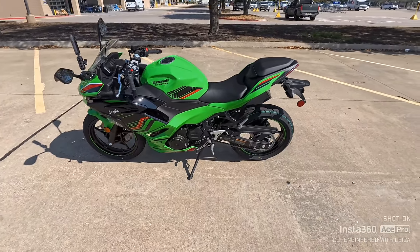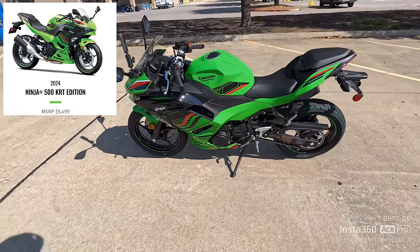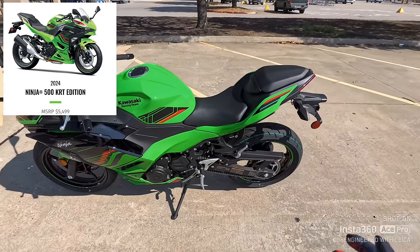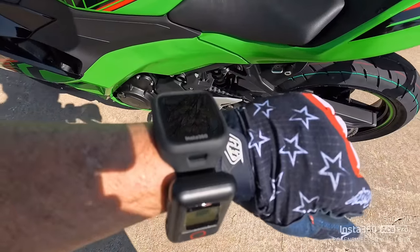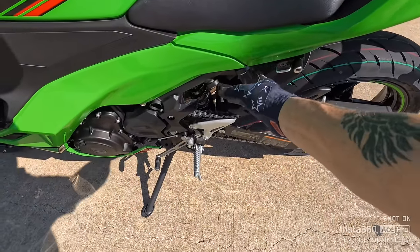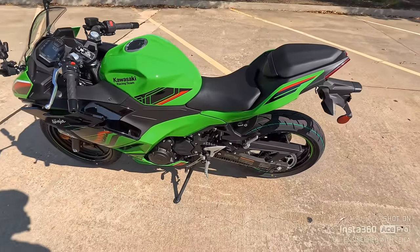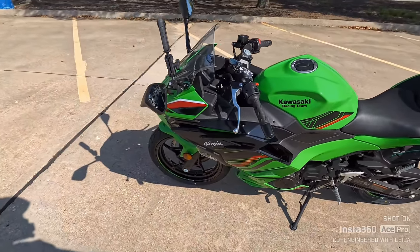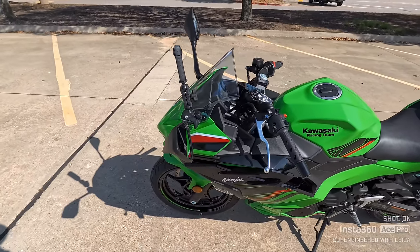I believe this bike is $56.99. Maybe $55.99. You got a helmet lock on it. Make sure I've got this all in the viewfinder. You've got a helmet lock. If it was me, I'd probably take these passenger pegs off. 2 bolts, they come off. But look at this. It's got that beautiful black, like Kawasaki black pearl.